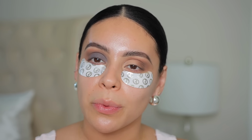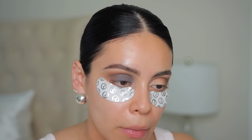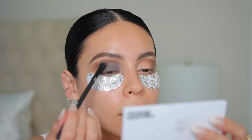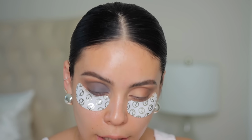I don't know if it's just one of those days, but I don't know if I'm really that crazy about this eyeshadow formula. Maybe, is it just me today? This formula is just a little bit different than what I was expecting. But I love this color though. This is the color that I'm most excited about in the entire palette.